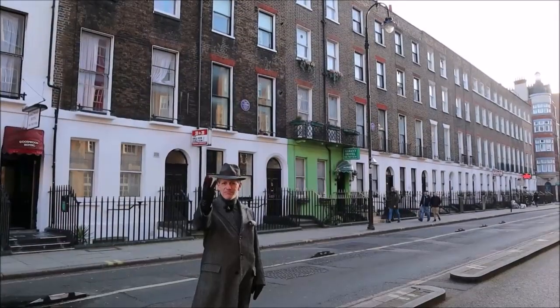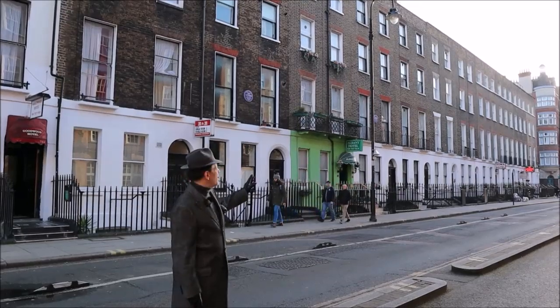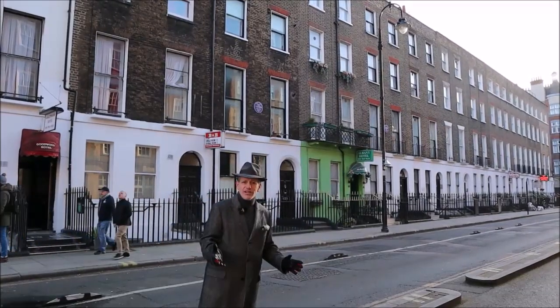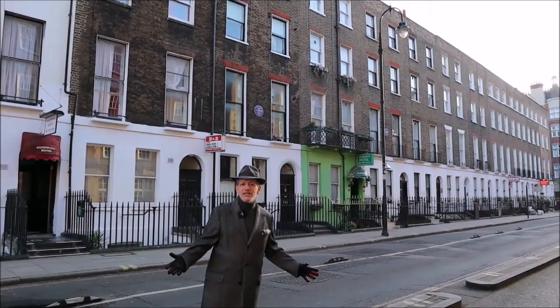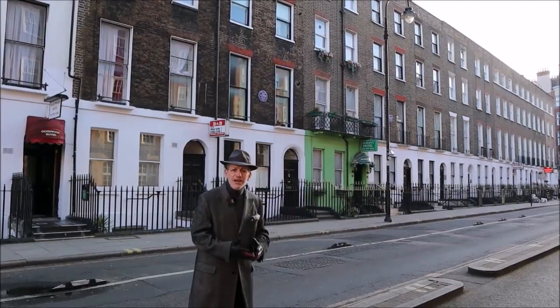Site 3, an absolute classic sweep of a late Georgian Regency period terrace of houses. There are literally thousands and thousands of these all around London. And what is remarkable about them is their unremarkability. They are still going, they're still pretty normal. Most people don't bat an eyelid at them, but they are incredible survivors.